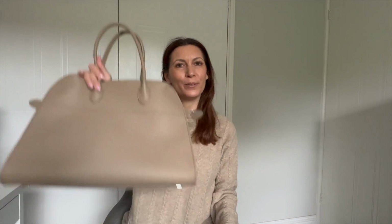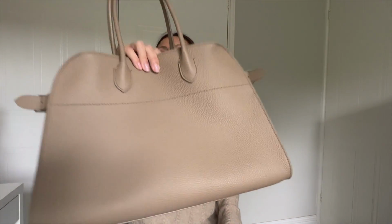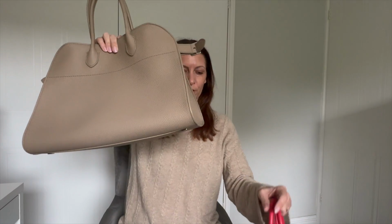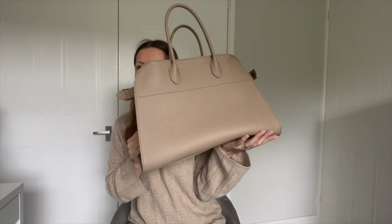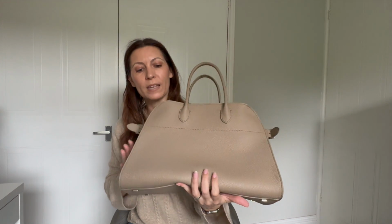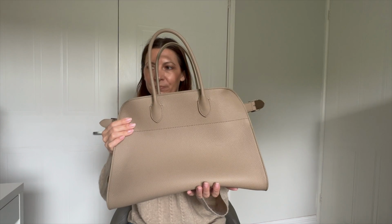Today we're talking about handbags. So yes, back to the topic that I know and love. We are talking handbags, and more particularly we are looking in depth at this beauty. So this is my Margaux 15 from The Row in this gorgeous taupe leather.